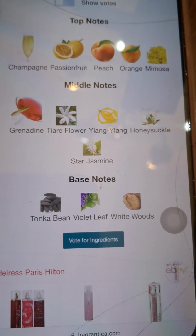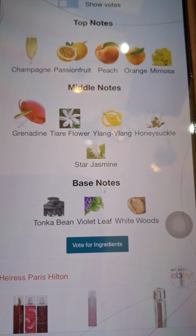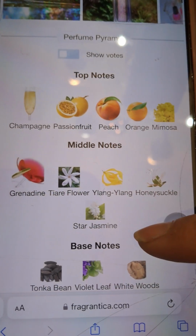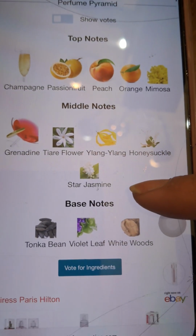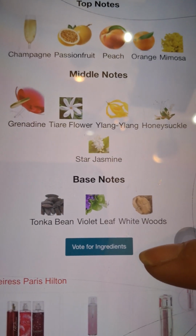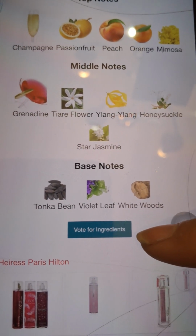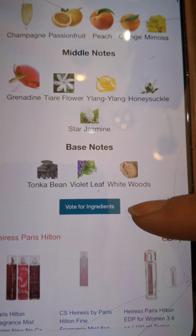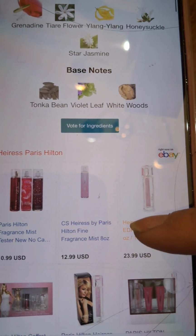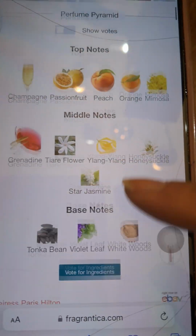Not playful in a childish way, but fun is a better word, maybe, with the champagne, that champagne-y type smell. And it's got the grenadine too, as you can see. And I personally love the note of peach. And I like that it has that hint of powderiness, probably with the violet leaf in the dry down. So, what did they call it?